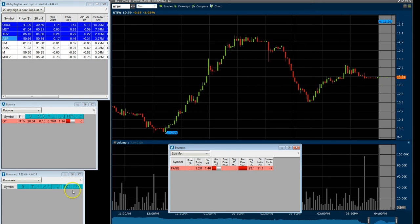But at any rate, it should show you how easy it is to take a top list window and convert it into an equivalent alert window, and then you basically add your triggers into the alert window.